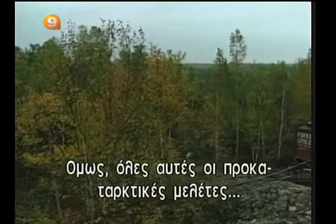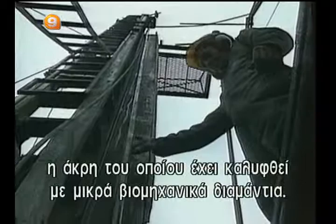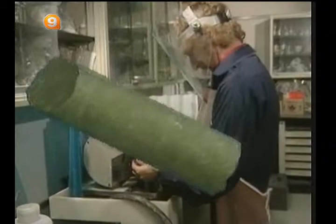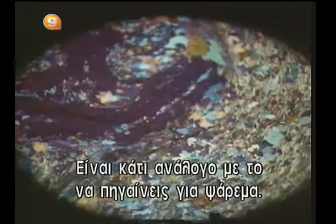However, while these preliminary studies may be promising, they in no way guarantee the presence of a deposit. This requires further verification, for example, by diamond drilling. Sample collecting is done with a drill rod, the end of which is coated with small industrial diamonds. This technique enables geologists to collect rock cores from fairly great depths. The cores are then chemically analyzed to confirm the presence of the ore and assess its concentration. Interpreting the results can be tricky, since drilling only supplies information pertaining to a very small area. It's a little like going fishing.